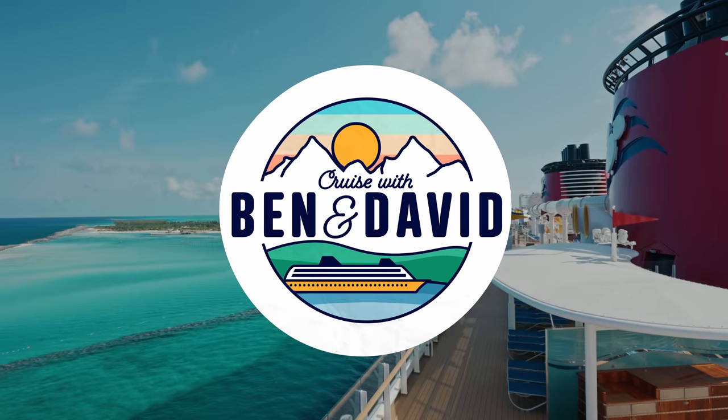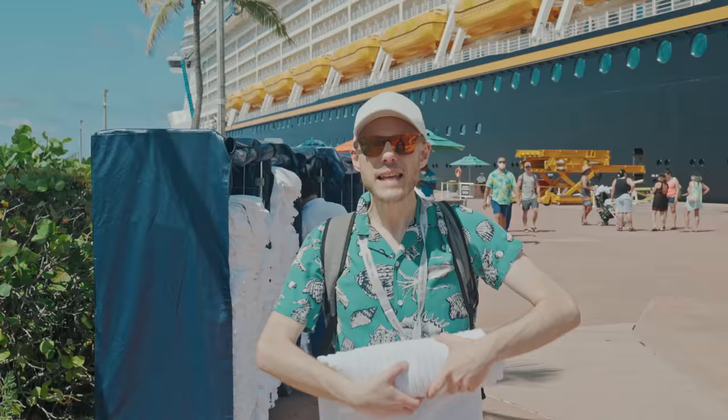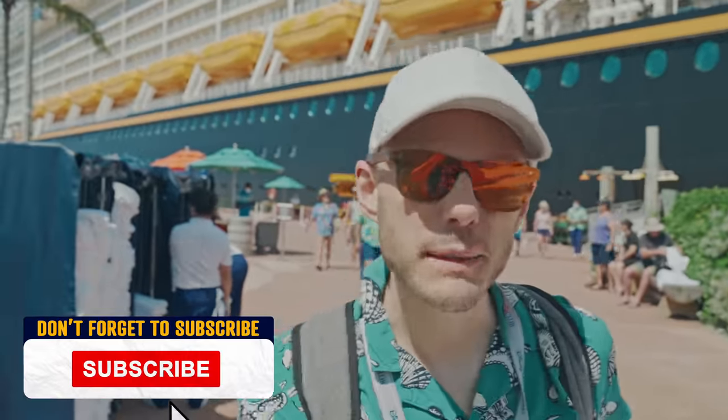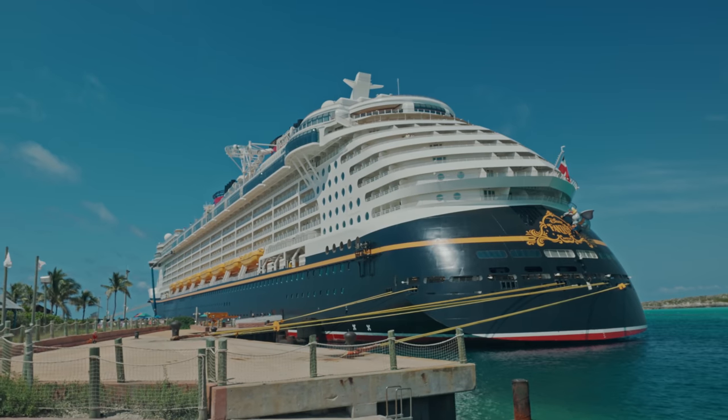We arrived into Castaway Cay at about 8:30 in the morning. Let's go explore. It's great, so towels are available right as you get off the ship. So remember to pick them up. You don't have to bring them off the ship with you. They have loads here. Right, let's head into the island.